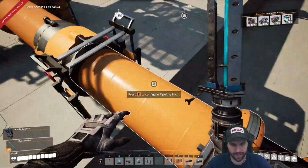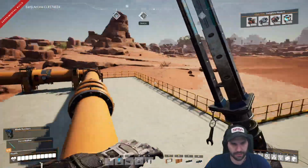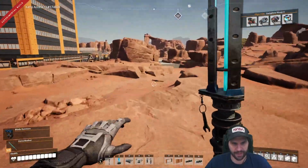Okay, so here's my oil train, and we have plenty of oil in these fluid buffers here. So perhaps it would be good to build an oil power plant like right here.